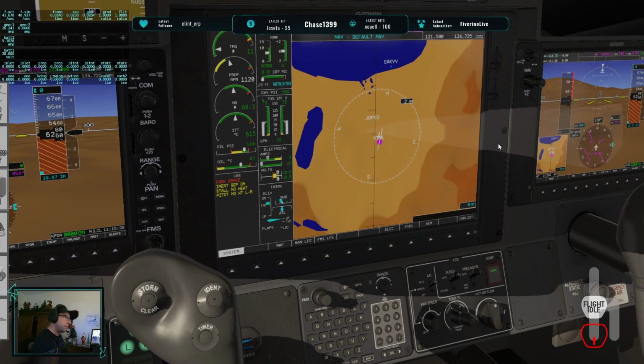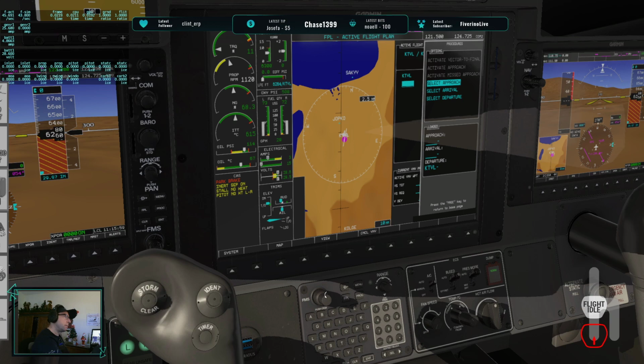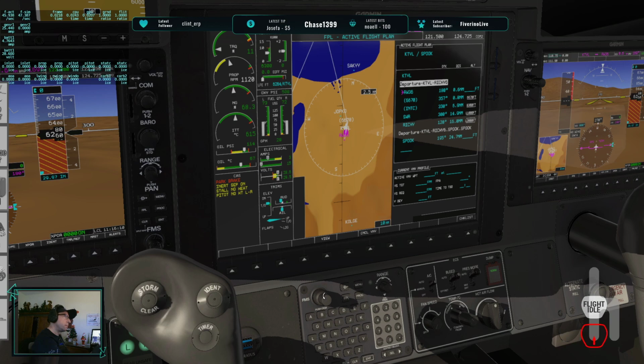So I don't call myself a liar, let me get this flight programmed in. Menu, we're going to go delete. What's the flight plan? Let's do a procedure, a departure. G6, Spook, load, and that's going to take a second to load.